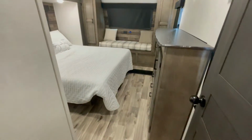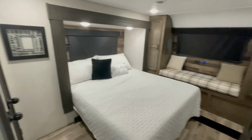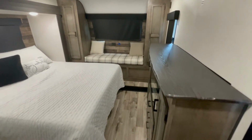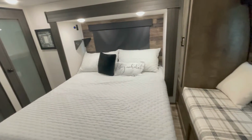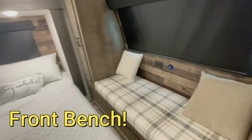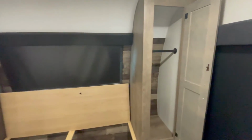Your bedroom is your sanctuary on the road, and this one does not disappoint. It's got a Serta 70-inch by 80-inch king mattress for that great night's sleep. It's got Western pine board decorative accent walls for that touch of rustic elegance. It's got a CPAP size shelf with a 110 outlet so you can stay connected and comfortable. And it's also got a cushioned window seat with storage so you can relax with a view.